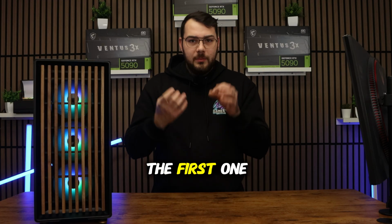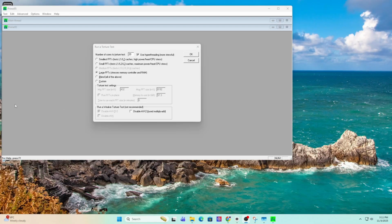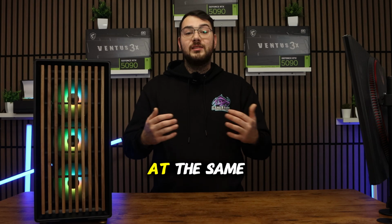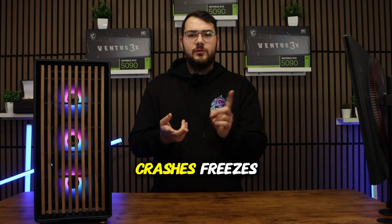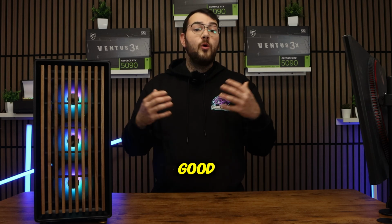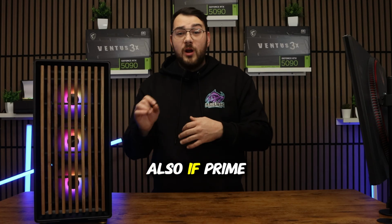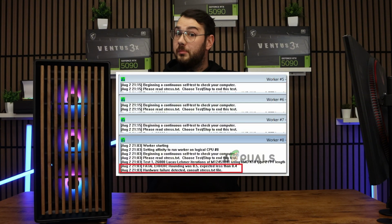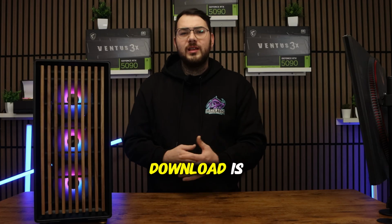Let's go over the first one, Prime95. This is one of the best for CPU and RAM. When you start it, select the blend test. It'll max out your CPU cores and hit your memory at the same time. If your PC crashes, freezes, or temps skyrocket, that's a sign that maybe your CPU cooling isn't good or your RAM is unstable. Also, if Prime95 gives you an error that says hardware failure detected, that's usually bad RAM or possibly a bad CPU.